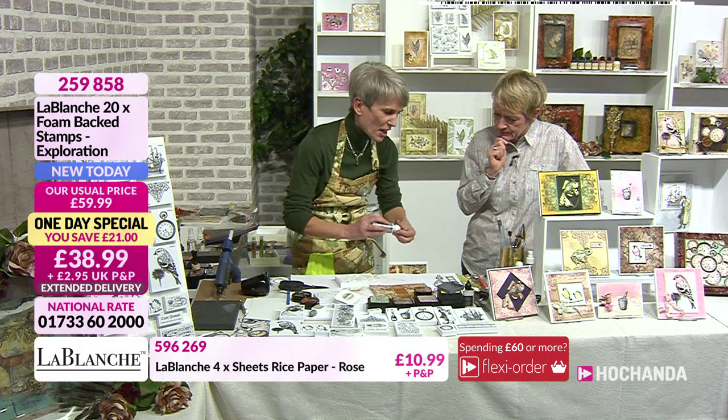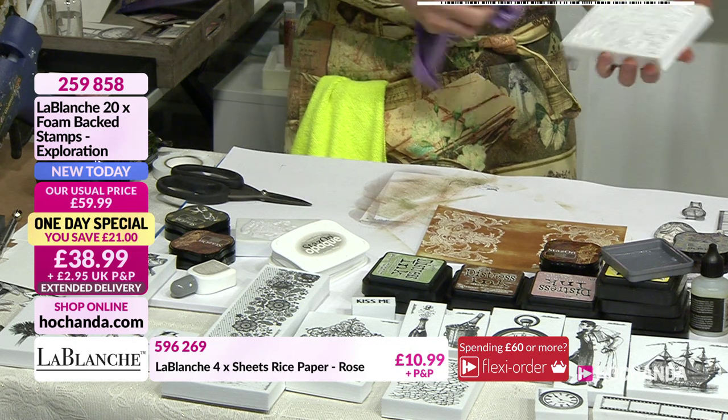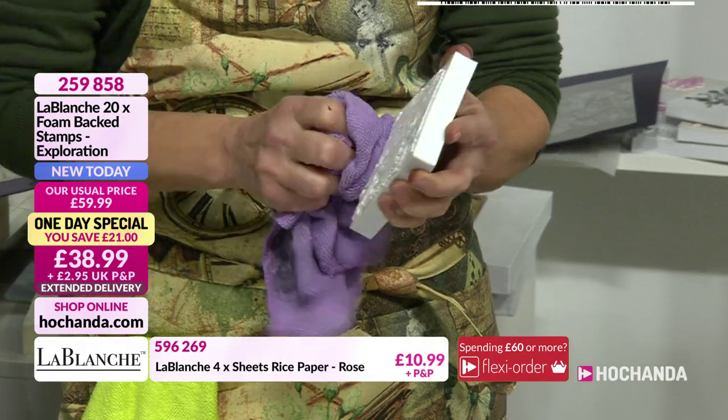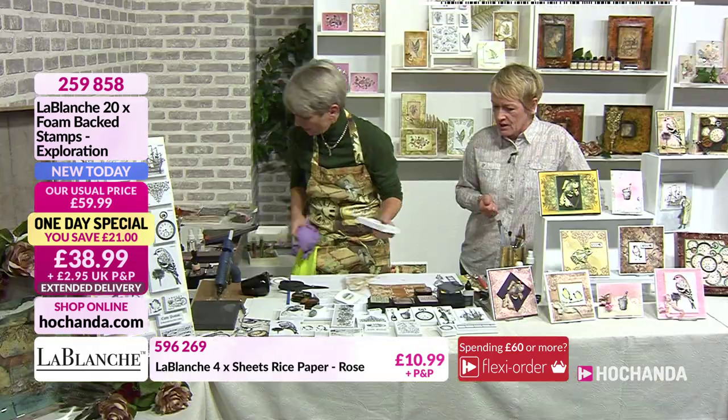It's white, but we have to clean this. Yes, how do we clean the silicone? When I work with Stazon, I clean with the Stazon cleaner. If I work with these, these are water-based inks, I only clean it with water and nothing else.